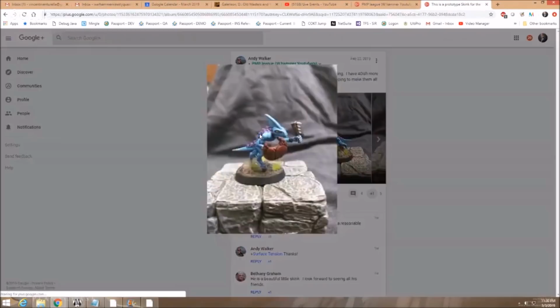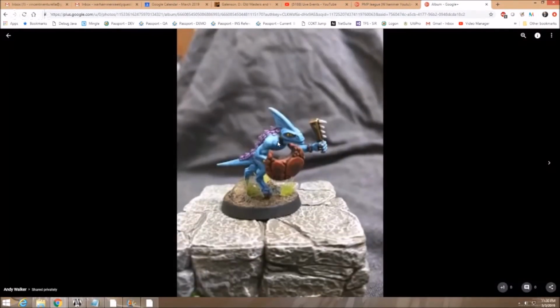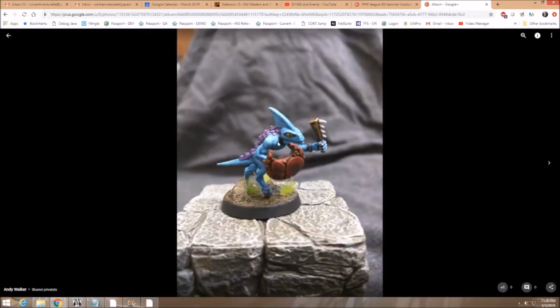All right. Let's talk about some skink. Andy tells me that this is a prototype for a mob of skinks that he's going to need to do, 40-ish. So at first glance, good. It's a striking color combo, mainly pale blue skin with the purple scales. And if you've got to do 40 of these things, you've got to stay simplistic.